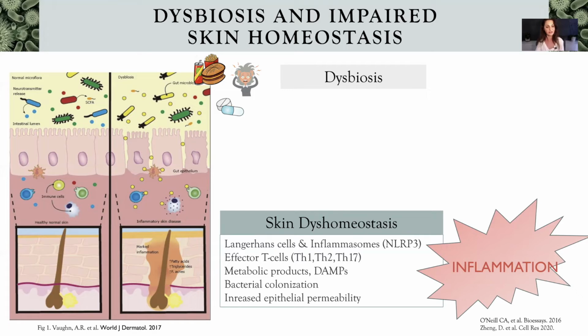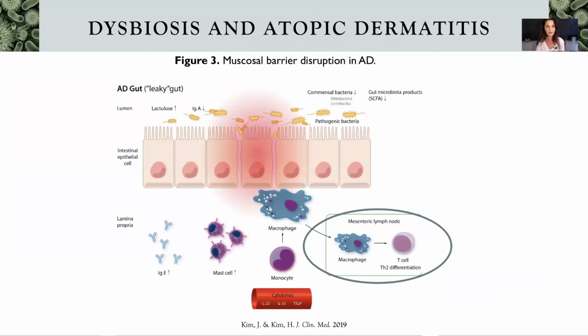And this image shows the changes that occur in acne when inflammation and oxidative stress and poor glycemic control increase the lipid content, and the increase in free fatty acids is detected as danger signals, which actually perpetuates the inflammation. And there's also an increase in colonization with P. acne. This image shows the link between dysbiosis and atopic dermatitis, which is characterized by a Th2 response.